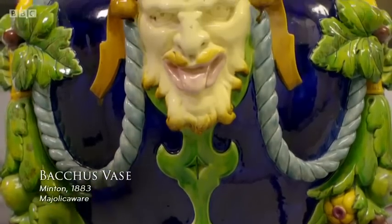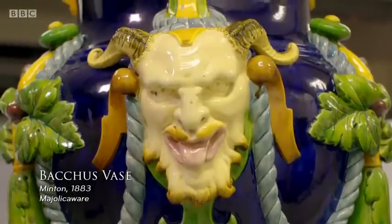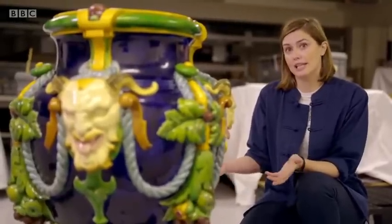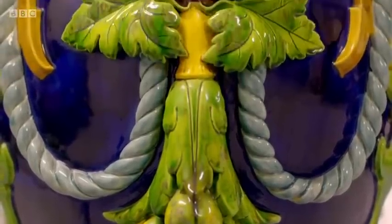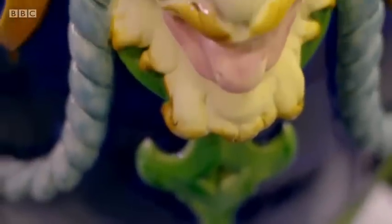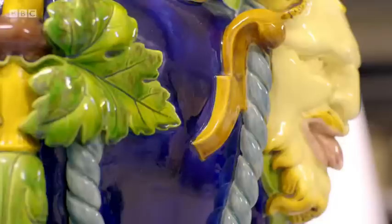This majolica vase is a wonderful example of the richly coloured glazes that so appealed to Victorian tastes. Victorian homes were quite dark places, so it appealed to people to have these brightly coloured objects which would reflect light and add a bit of colour and vibrance into their homes. It would be great to be able to put this object on display.